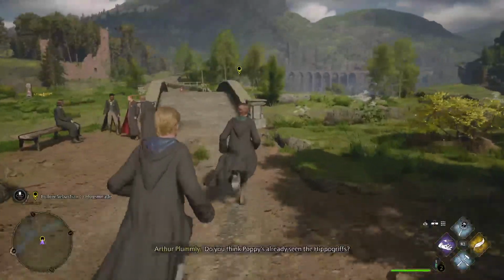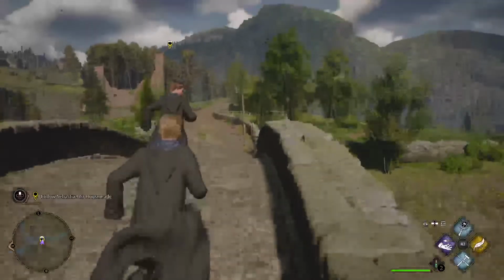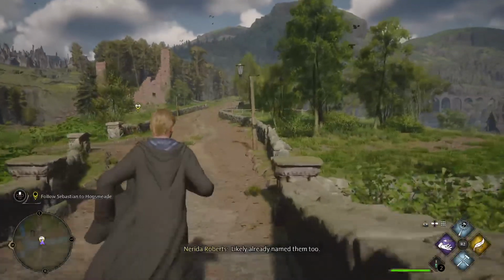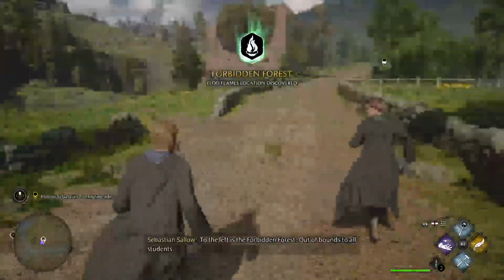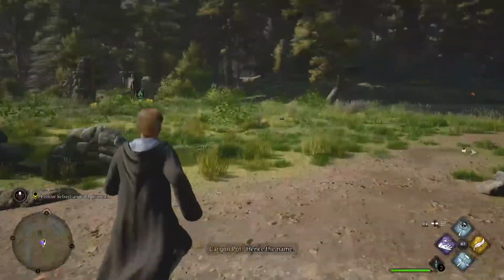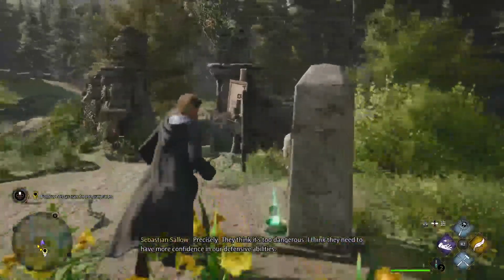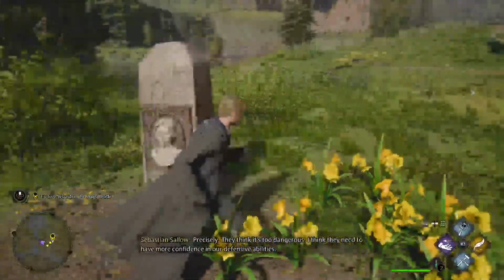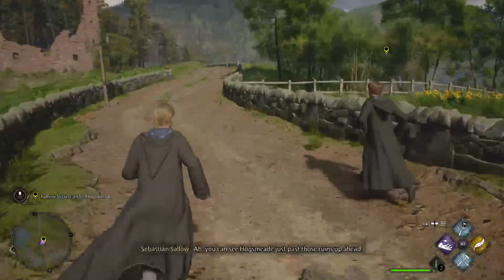Do you think Poppy's already seen the hippogriffs? Absolutely. Likely already. To the left is the Forbidden Forest. Out of bounds to all students. Oh, hence the name. Precisely. They think it's too dangerous. I think they need to have more confidence in our defensive abilities. You can see Hogsmeade just past those ruins up ahead.